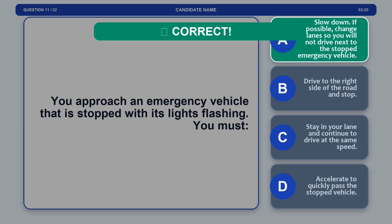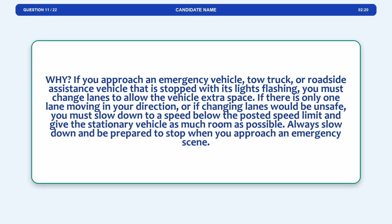The correct answer is option A. Slow down. If possible, change lanes so you will not drive next to the stopped emergency vehicle. Explanation. If you approach an emergency vehicle, tow truck, or roadside assistance vehicle that is stopped with its lights flashing, you must change lanes to allow the vehicle extra space. If there is only one lane moving in your direction, or if changing lanes would be unsafe, you must slow down to a speed below the posted speed limit and give the stationary vehicle as much room as possible. Always slow down and be prepared to stop when you approach an emergency scene.